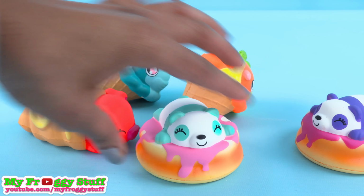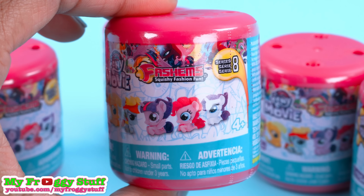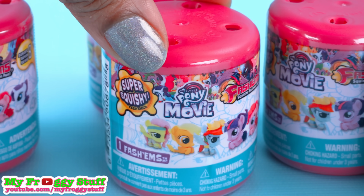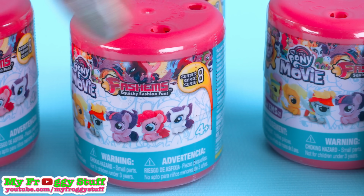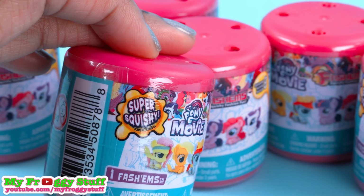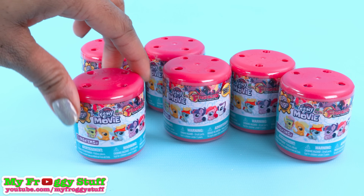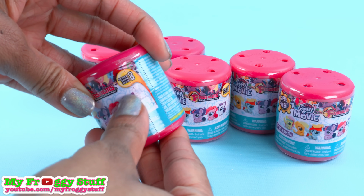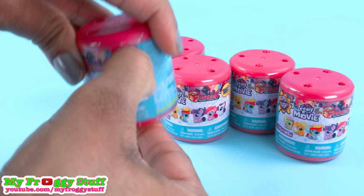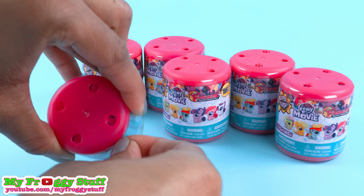They're too cute. These are Fabsomes, and it says Squishy Fashion Fun. They are themed after My Little Pony the movie, and inside of each of these little containers is one Fabsome. Super squishy. And since today is all about squishies, I am excited to see how squishy. Now there is a little perforated edge here that we should be able to tear. I might need to get scissors.